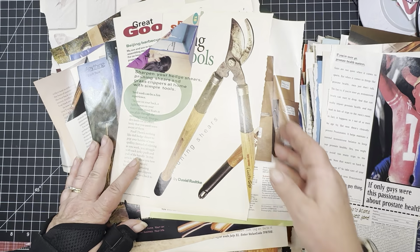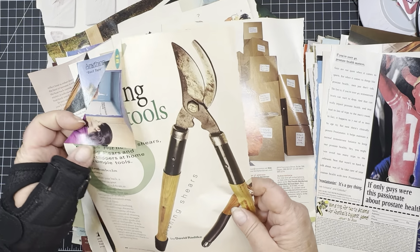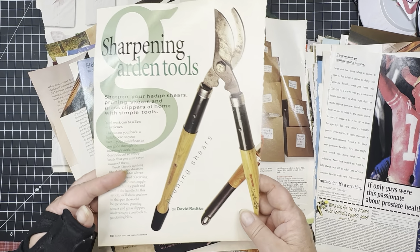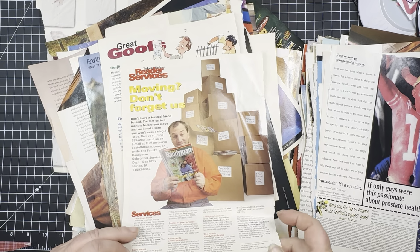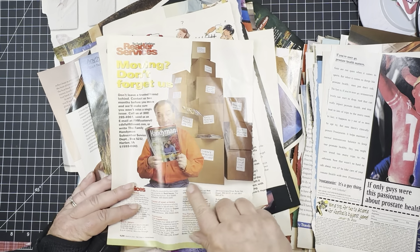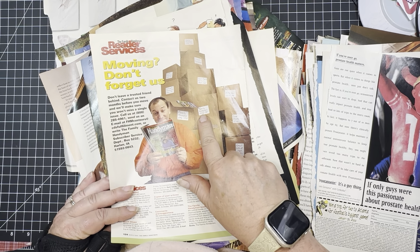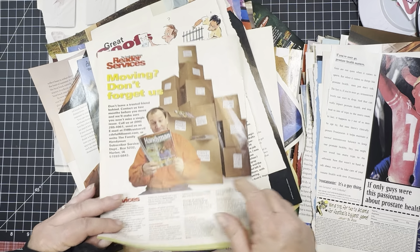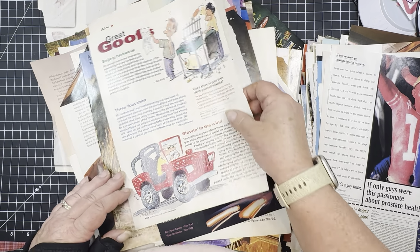This goes in fussy cuts. This goes in fussy cuts, but it might be a gardening. That's a big picture for a garden. Okay, this should have been what I put. This looked like me. It says Family Handyman 1992 to 1995. I'll use this for today's image in my journal, maybe.